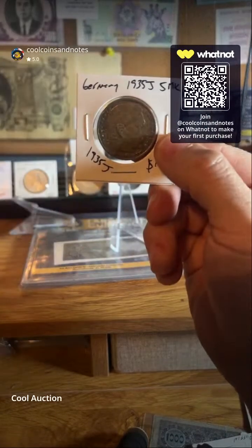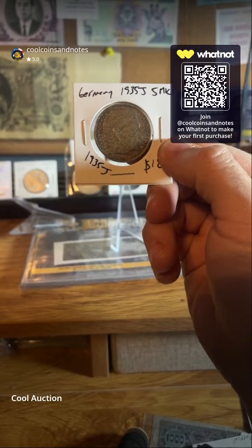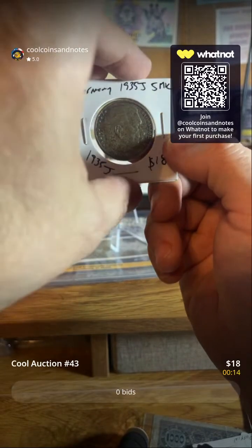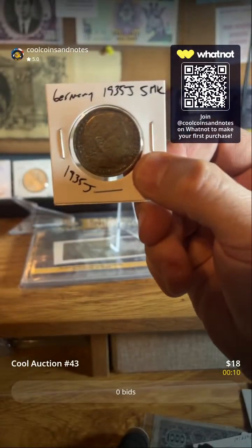I don't know if it's still here or not, but here's one more file mark. 35J. Little silver coin.